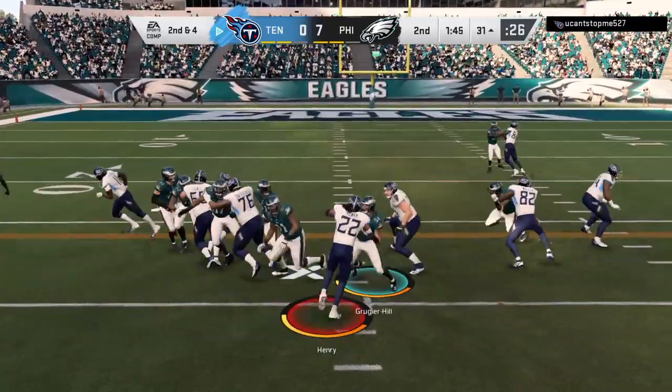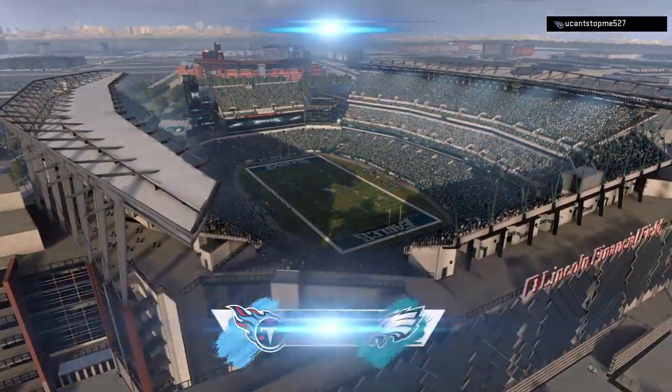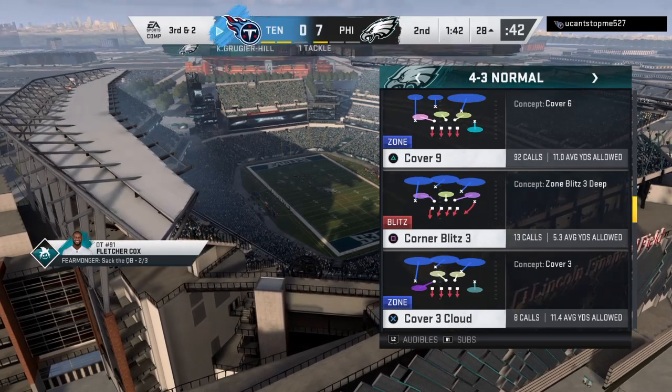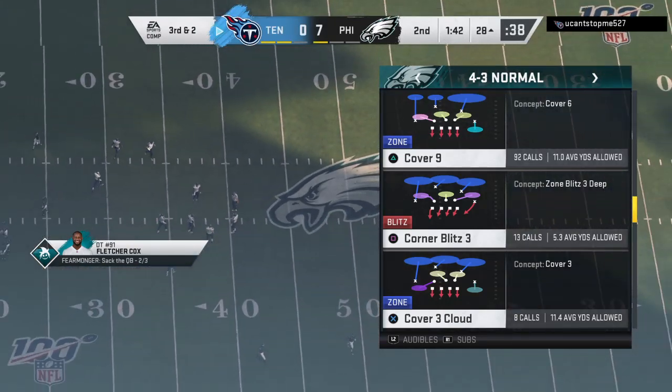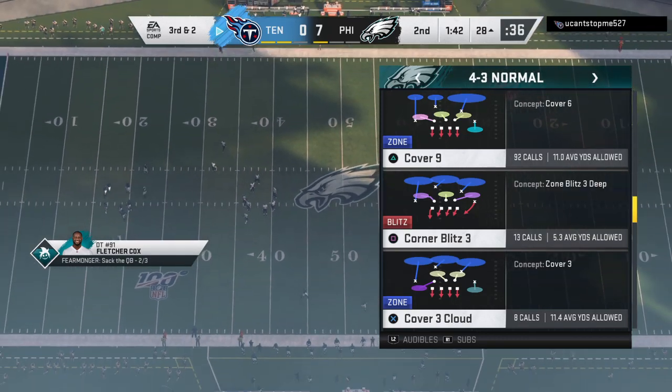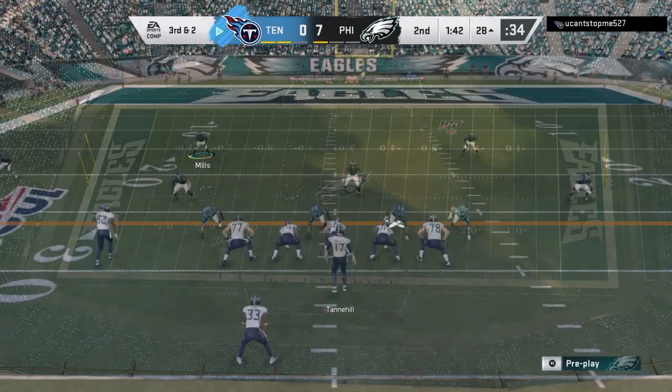On 2nd down now, it's Henry. And he got half of what he needed there, 2 yards, and it'll bring up a 3rd and 2 more. Now the Eagles will use the 2nd of their timeouts as they'll talk it over here before what will be an important 3rd down.